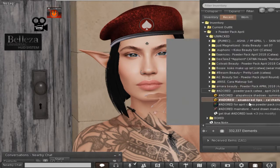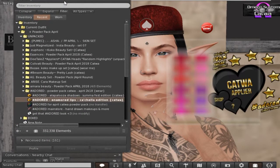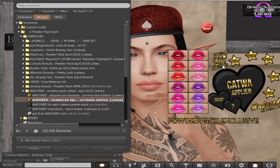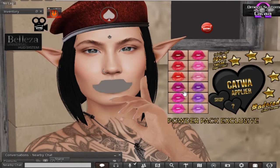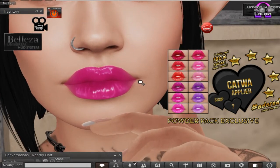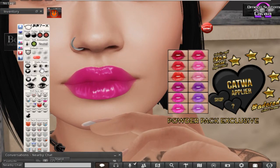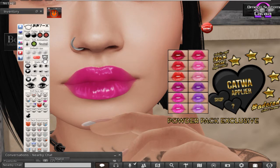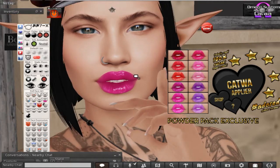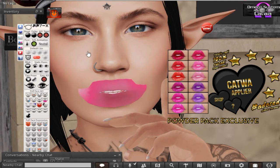Okay, so these are enamored lips. Can't even pronounce that, so I'm not going to try. I know I'm jumping around my computer here a lot, but unfortunately, that's how things are going to go. Ooh, pretty. Look at that. That's gorgeous. Let me see if I can get a bit of an opening on here. That's cute. Does that look good? A little too much. Try this one. I guess that's good.